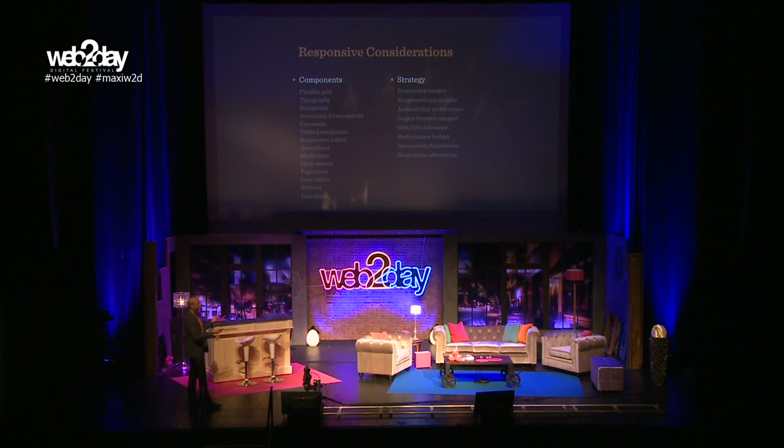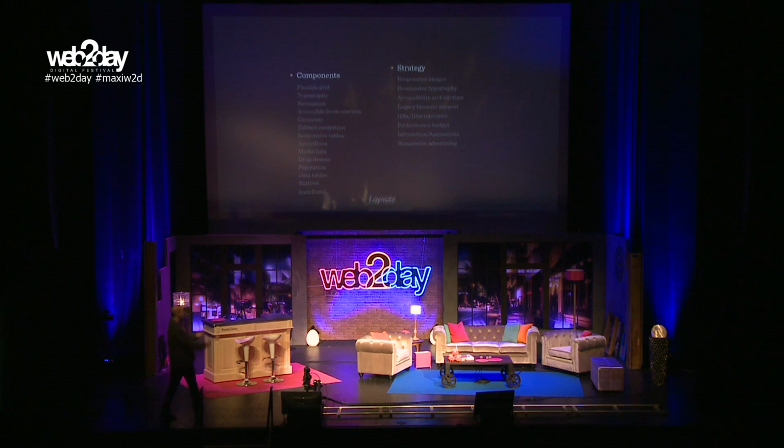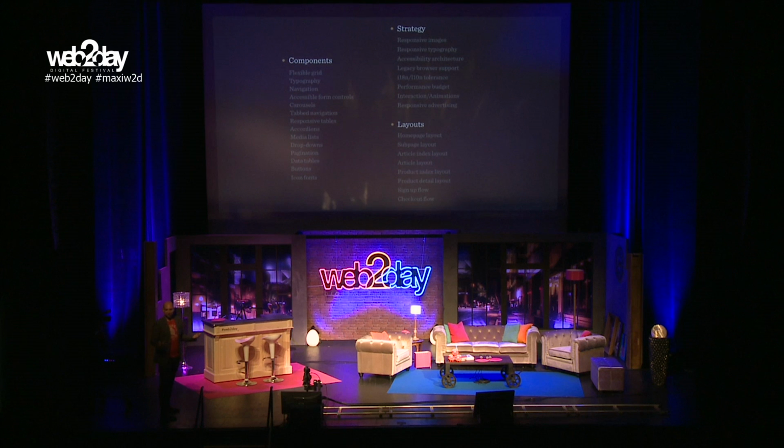Responsive images, how do we deal with them? Typography, accessibility, legacy browser support, internationalization, localization, performance budgets, interactions, animations. How do we deal with ads? Right? And you think we are done? Because we are not. At some point, we have to think about layouts as well. Right? All kinds of layouts, be it homepage layout, checkout, product page layout.